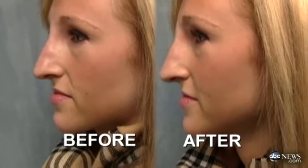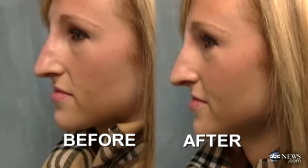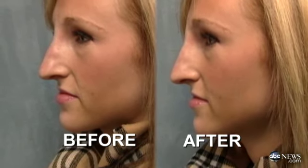Now, your nose looks beautiful. What was it that you were trying to correct? I had a big bump right in the middle, and you can still see sort of the remainder of it, but it just always caught my reflection. I didn't like the side profile of my face, and so I wanted to sort of camouflage that a little bit. And are you happy with the results? I am. I'm very happy. Looks great. Thank you.